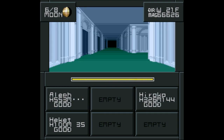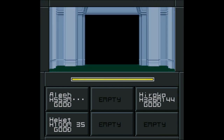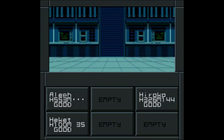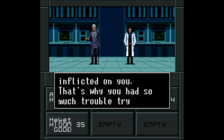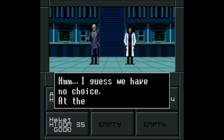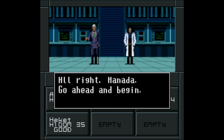This is an optional area. You are not required to come in here. If you come in here, you actually see this is the lab area where you've been flashbacking to. But if you come in here, you can see an extra little scene. So the four others he's talking about are Zane, Gimmo, Beth, and Daleth.